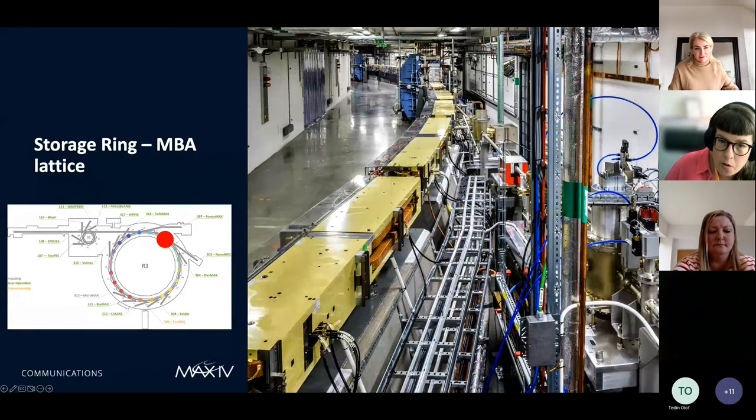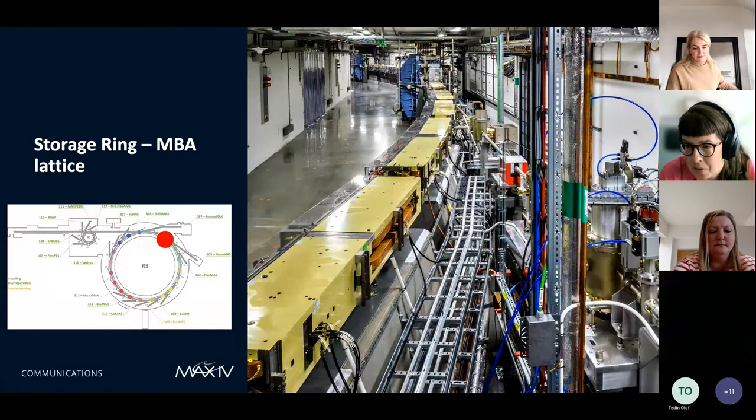1, 2, 3, 4, 5. So there are 2 more for this turn. And this makes the travel of the electrons smoother. It makes for a higher quality electron beam and then higher quality light that we can generate from this X-ray beam.